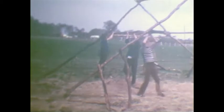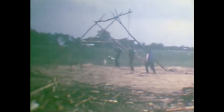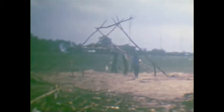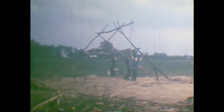In the rectangular house, however, if the fire is in the centre the corners are cold, and if the fire is at one end, which would allow the smoke to go out through a hole left at the top of the end wall, then the other end of the house is almost without heat. This situation would give rise to the headman being placed at the warm end, and the most lowly to be sleeping near the door.